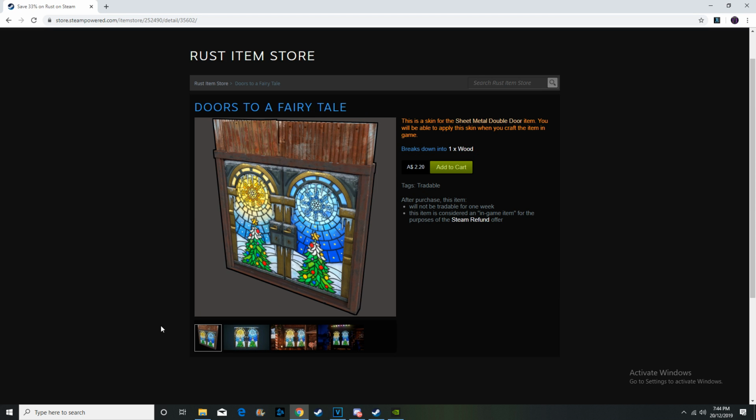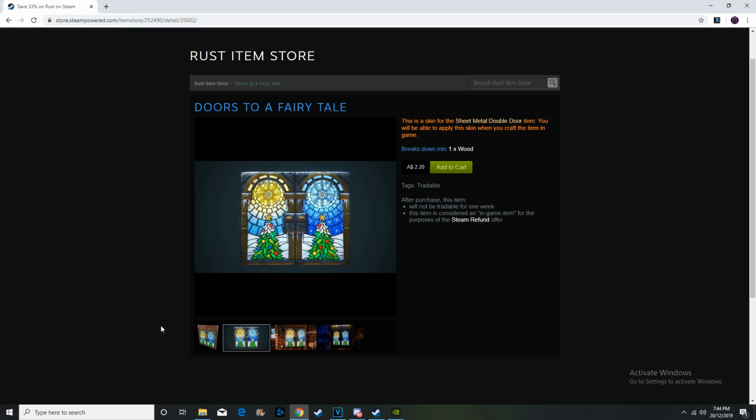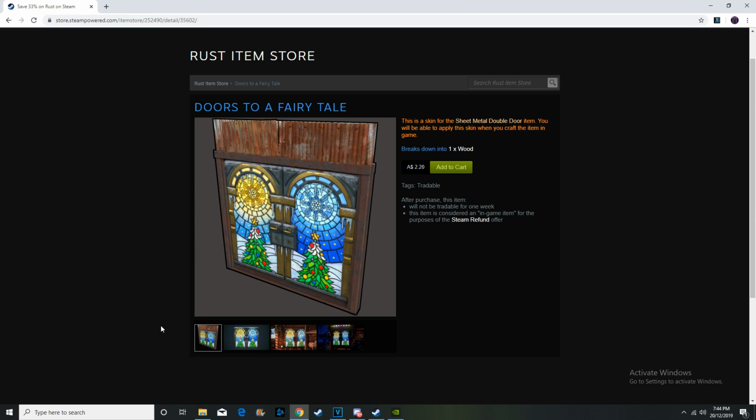Alright, moving over to the Doors to a Fairy Tale double doors. Now this is a sheet metal double door skin, going for $2.20, which is the standard store price. As I've said in previous videos, double door skins are usually a coin flip. Sometimes they perform average and sometimes they perform really well. So I would actually say that probably isn't really a 50-50 coin flip. As I said, they perform average and then sometimes they perform really well.